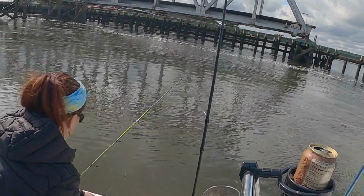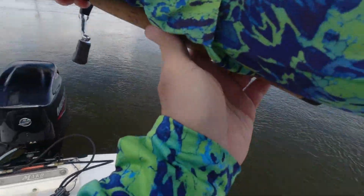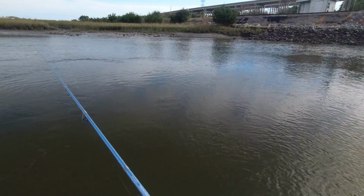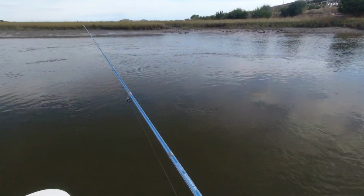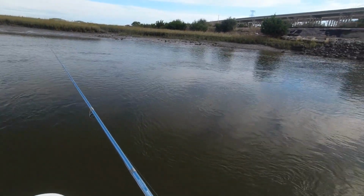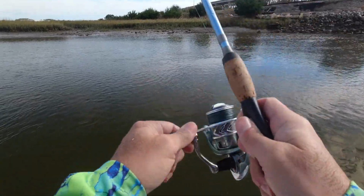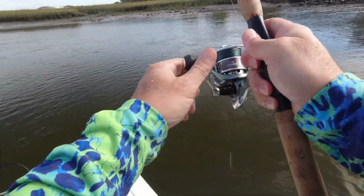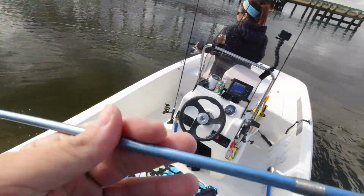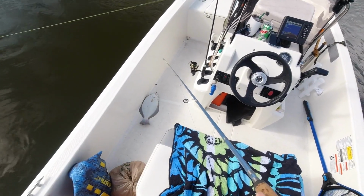Look for something. There you go. Got a little bite, a little nip. Something liked it. It's 18 foot right here. Are you serious? I guess it liked it. It was a flounder. Wow. That's a weird hit. I was like, that's a weird hit.